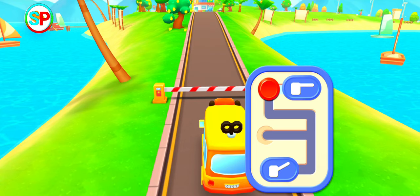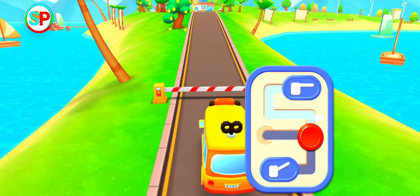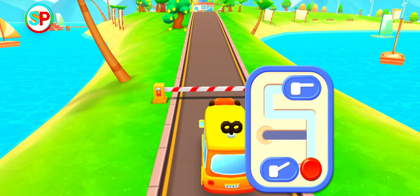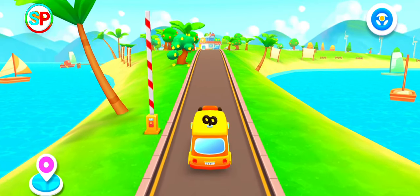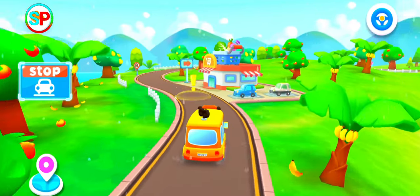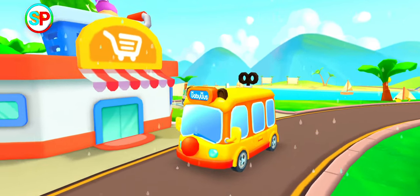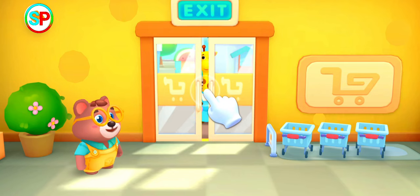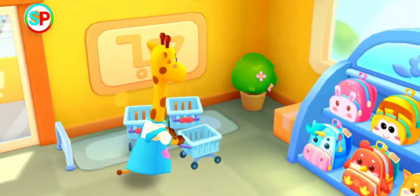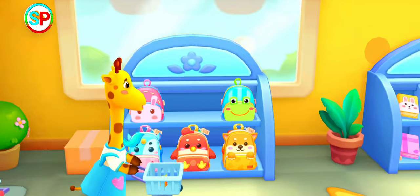Move the red switch to raise the cutout. Supermarket. Teacher asked us to buy some things and bring them to class. Let's go buy some stationery at a school. Welcome! Pick your cart. Next, let's go buy what we need together. School bag. That's not what I want. School bag. Yes, it's what I was looking for.